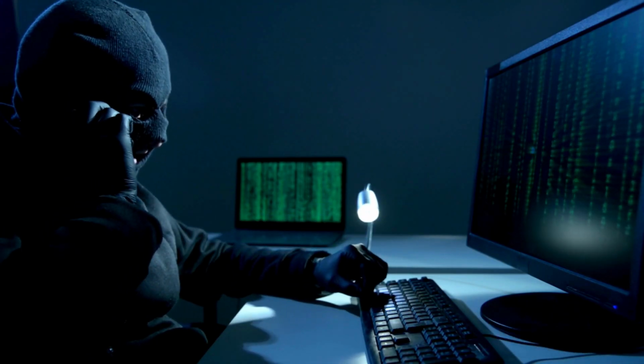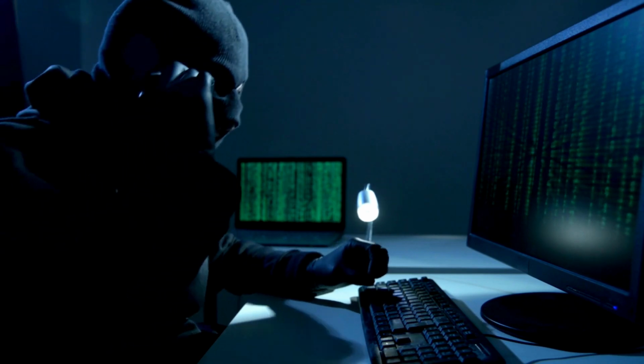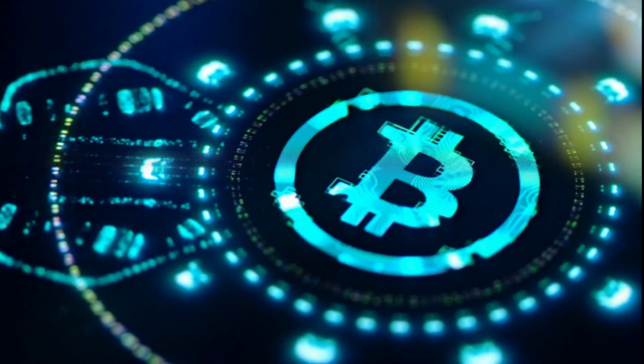This one locks your files and demands payment to unlock them. It's like your laptop gets kidnapped and the ransom note wants Bitcoin.